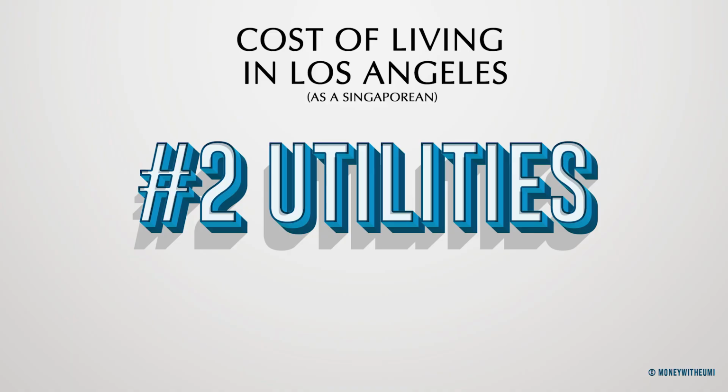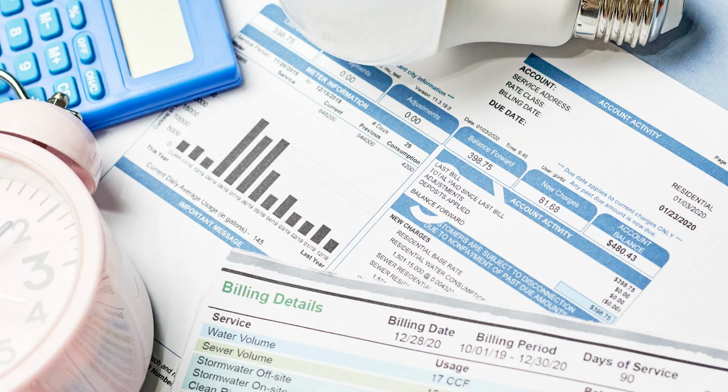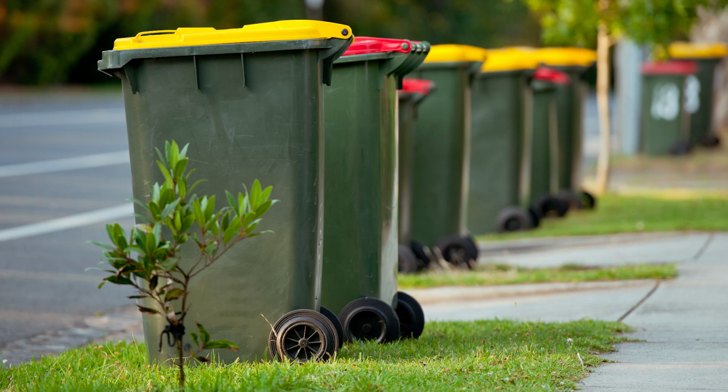And along with renting, you'll also be responsible for paying the utilities. And this can include electricity, water, gas, internet, and maybe trash. The cost can vary depending on your usage, but a rough estimate would be about $250 to $300 a month for a 1-bedroom to 2-bedroom apartment. And do note that since the pandemic, electricity and gas have gone up in prices like the rest of the world, so your actual bill might be even higher than my estimate, so don't be surprised there.